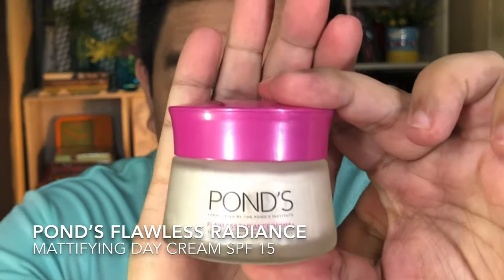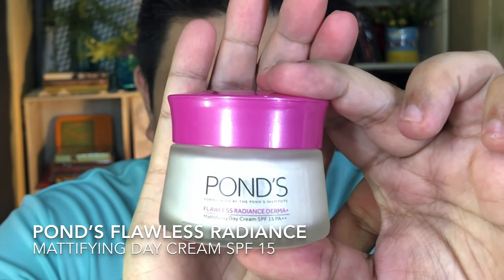I always tell people na it's important to moisturize your face before putting any makeup on. At least ito yung pinakaunang barrier mo before maglagay ka ng chemical sa mukha mo. No? And I need something na medyo magkocontrol sa oil ko sa baba kasi I'm going to do a lot of dewy makeup sa taas. So, to do that, I'm going to use Pond's Mattifying Cream.